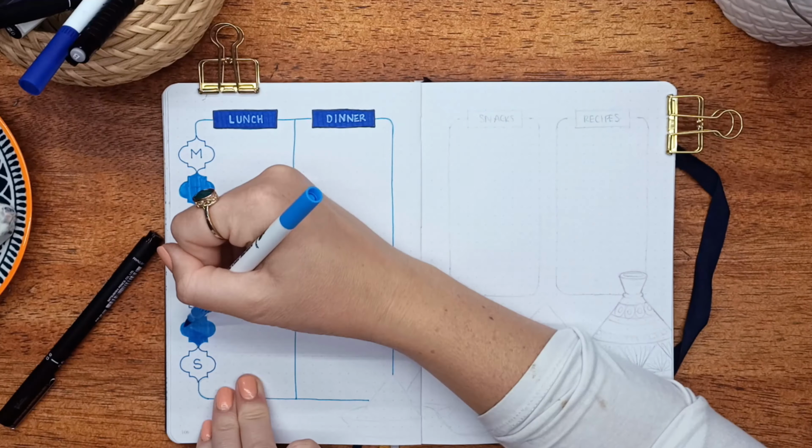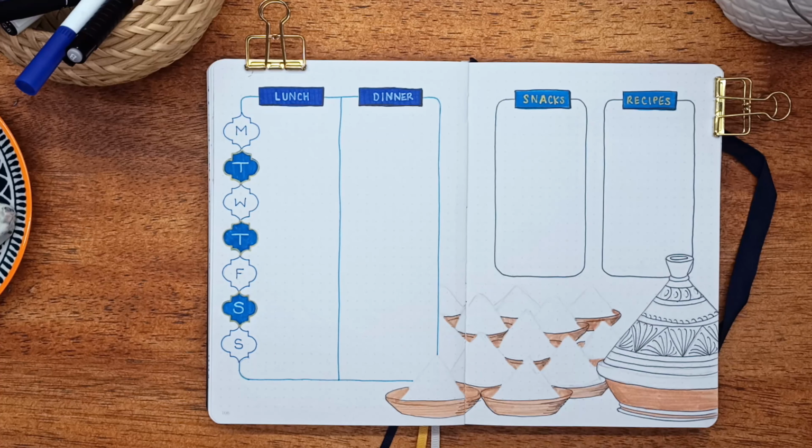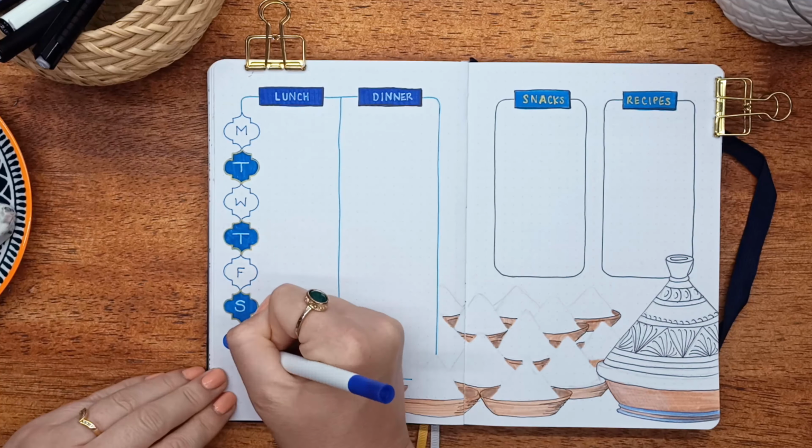So this month I decided just to do lunch and dinner because I very rarely mix up the breakfast. It's always omelette or porridge or muesli. They're the choices here in my house. So I've just done lunch and dinner columns, a snacks column, and then a recipes column. And in the recipes, I plan on writing little recipes that I'll be making for the kids, snacks or just healthy baking treats, things like that I want to do in that month.